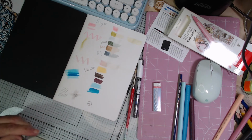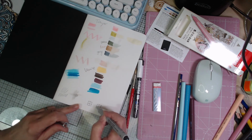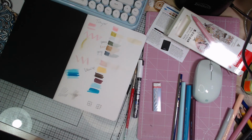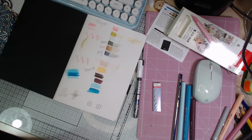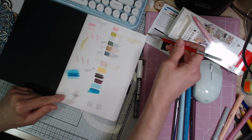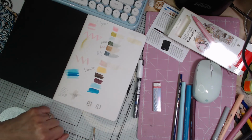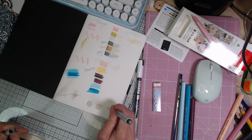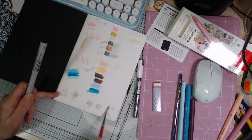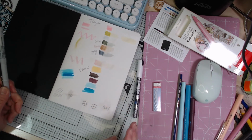So if I just do that, let's do 2. Okay, I just want to know. Make sure that's all clean. That's clean now. Okay, so it's not moving now. But if I did it really quickly, it would move a little bit. So I just need to make sure it's dried if I don't want it to move.